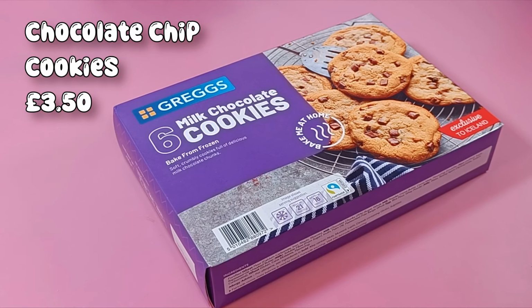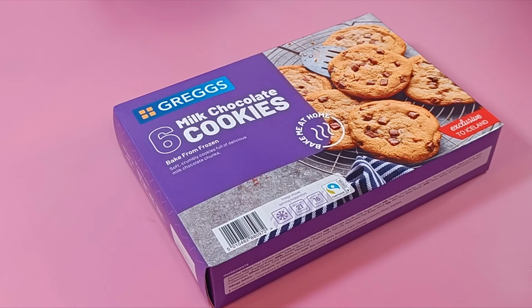Probably noticed that everything's been costing $3.50. That's what my receipt says. My receipt also says under each pair of items that there's a 2 for £6 deal, but that deal only subtracts 50p.